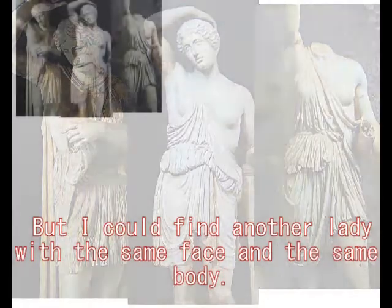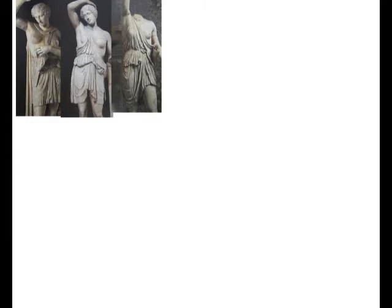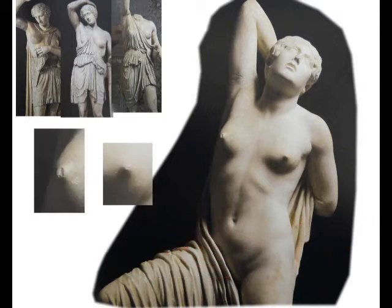So I couldn't find another lady at the same time with the same face and the same body. Have a look at this later. She's very sexy in a sense, and she has the same body as the other three ladies, right? Have a look and watch the nipples of this woman, right? The one on the right side is a nipple for a mature lady, and the left one is a nipple for young girls.